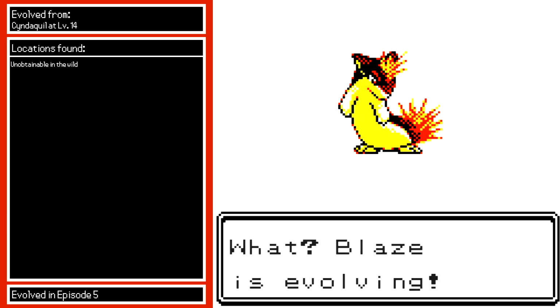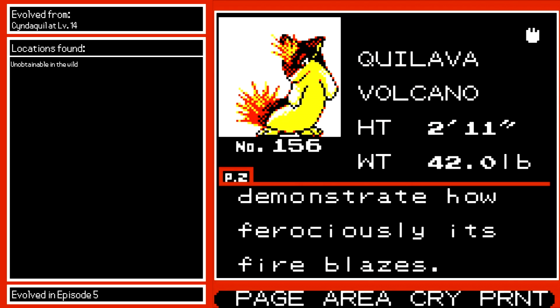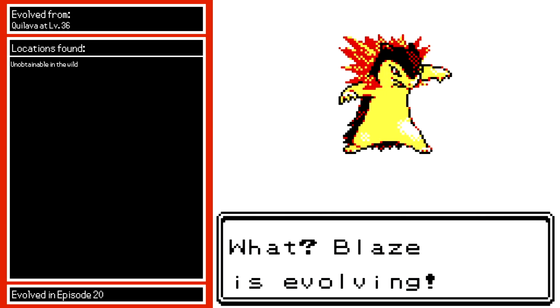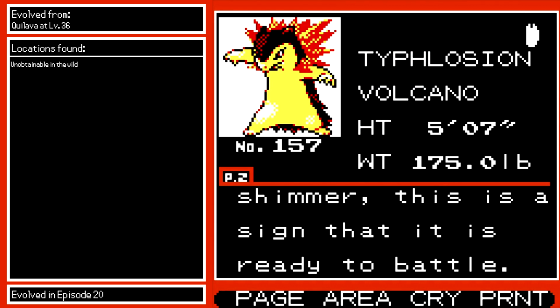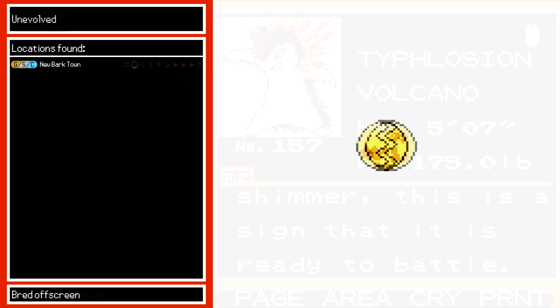Quilava, the volcano Pokemon. Before battle, it turns its back on its opponent to demonstrate how ferociously its fire blazes. Typhlosion, the volcano Pokemon. When heat from its body causes the air around it to shimmer, this is a sign that it's ready to battle.